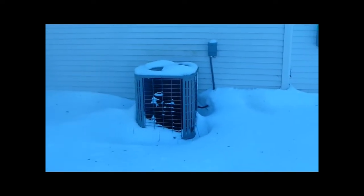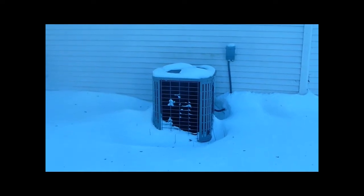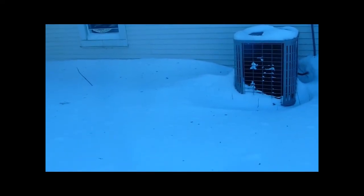Okay, this is my friend's neighbor's Bryant air conditioner, and it's a 2.5 ton from 2006. And my friend just jumped the fence to go look at it. What's the model number? Serial code? It will say model. Model number. Oh yeah.